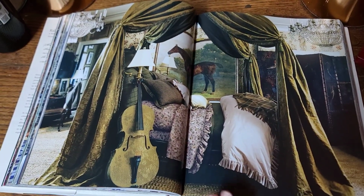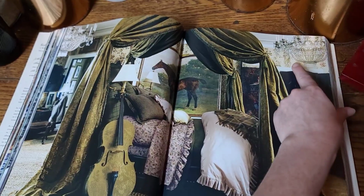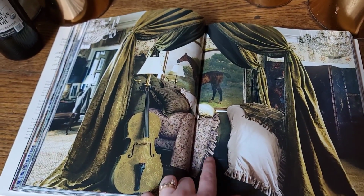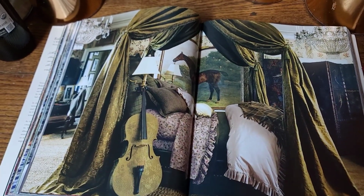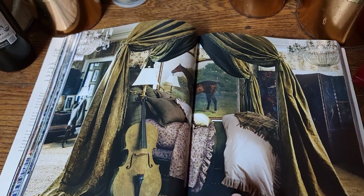This page stopped me in my tracks. I looked at it for like 10 minutes. I love the curtains. Love the chandelier, the little trifold room divider, love that. Love the pop of like purpley pinks with the greens. I love purple and green. And I love that the bed is in the middle of the room.